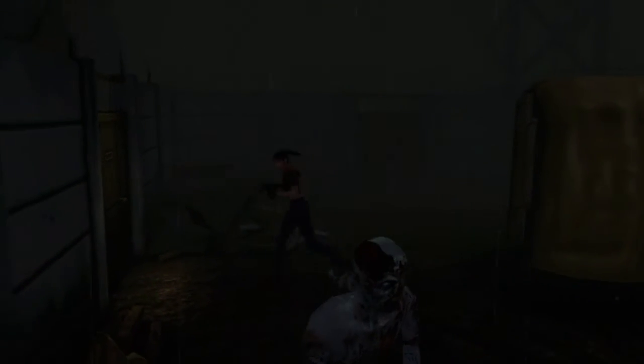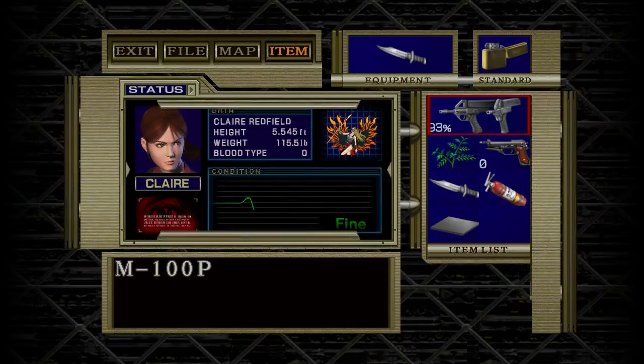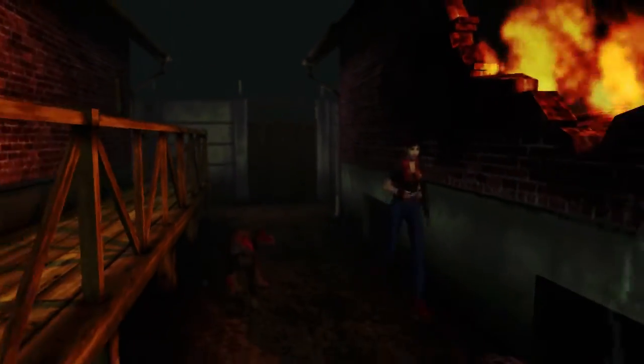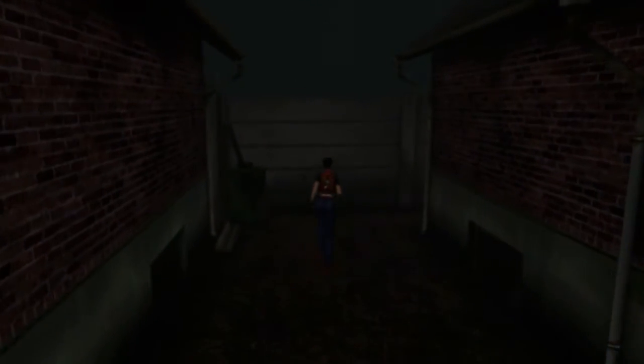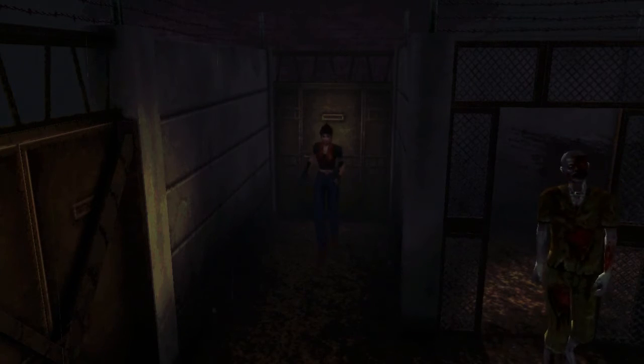Okay, get out of the way. Is he dead? Okay, let's slice him up here just to make sure. Okay, he's dead. I was hoping to keep these guns unused, and let's make a run for it. Outrun these dogs. They got close, but no. Oh, I'm gonna take care of these guys now.